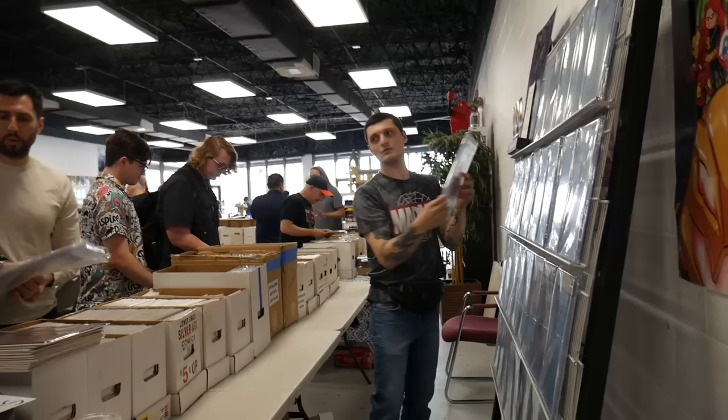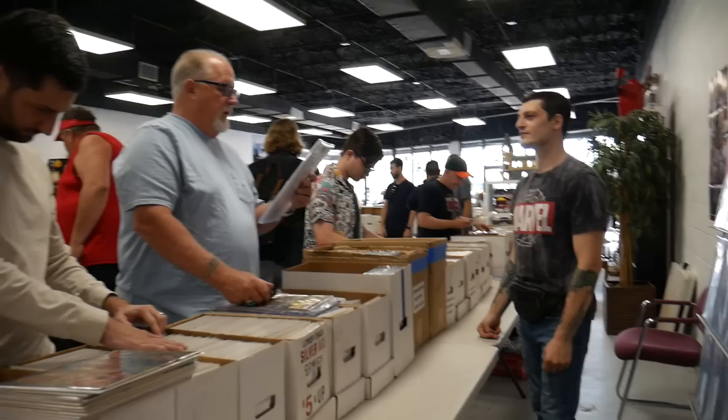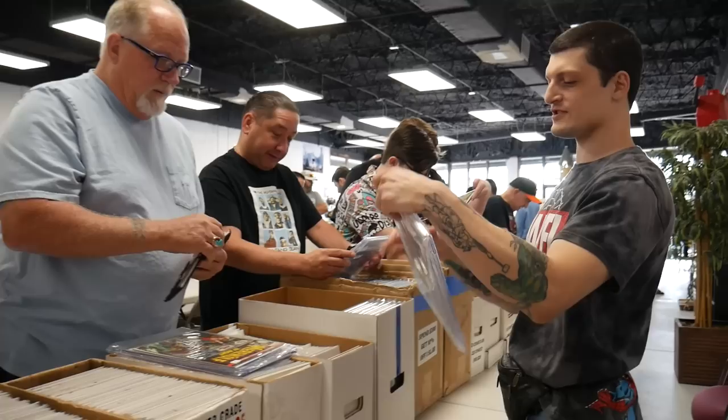That's a cool one right there. Quadruple sign. The McFarlane signature is the cool part of that one. Yeah, well, the McFarlane's always is. I got $350 on it. I figure that's probably the price of the signature. He's going to pick it up. I had $350 on it. We're going to do it for three.